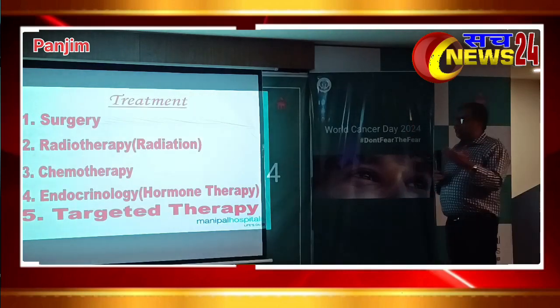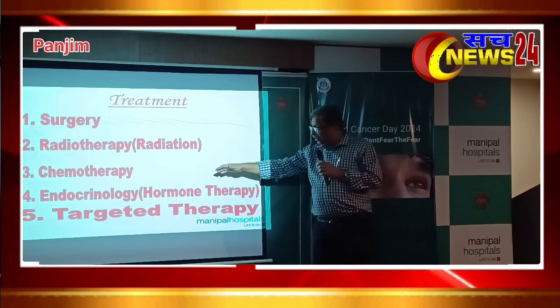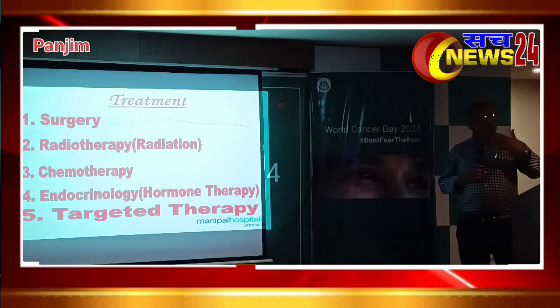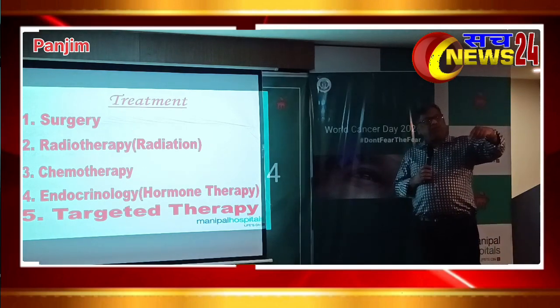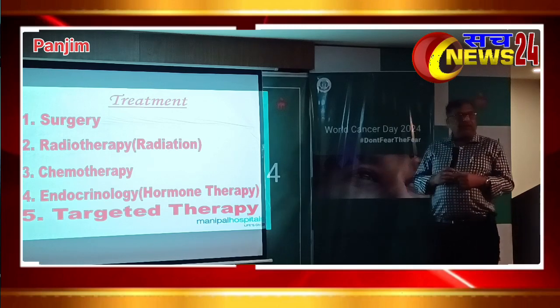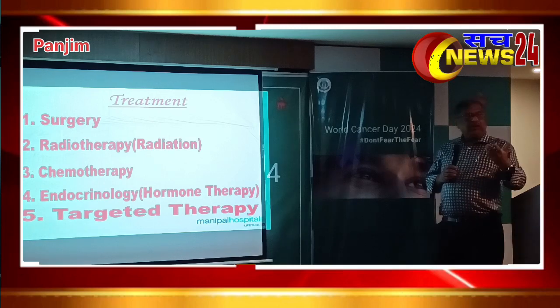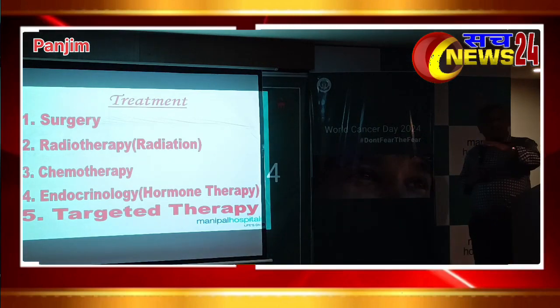So the treatment, as I told you, is surgery, radiation, chemotherapy, endocrine, and targeted new therapies. Surgery is very simple. Either you do conservative surgery, meaning you conserve the breast. You can just take out the tumor, remove some glands in the axilla, and then you can give radiation and chemotherapy depending on your estrogen, progesterone, and other things. Radiation, we have the best machine, the LINAC machine.